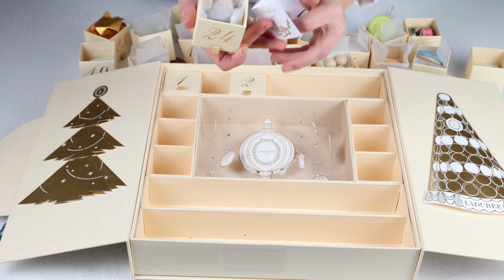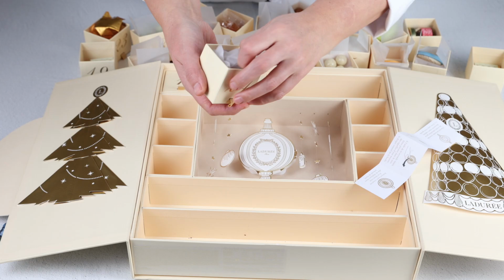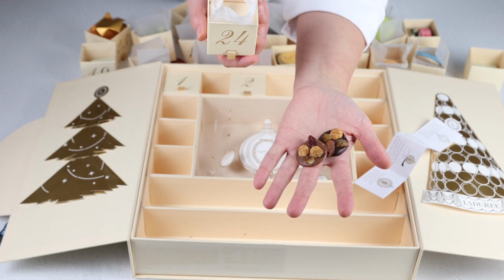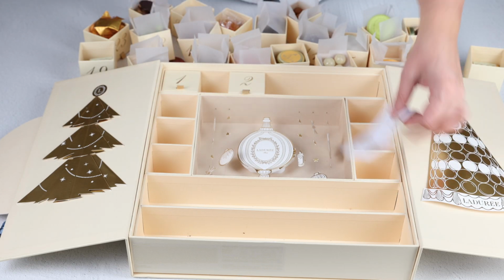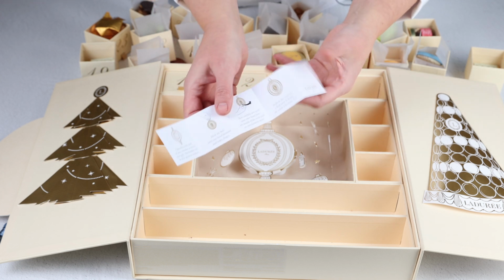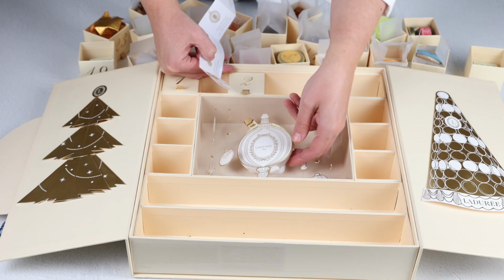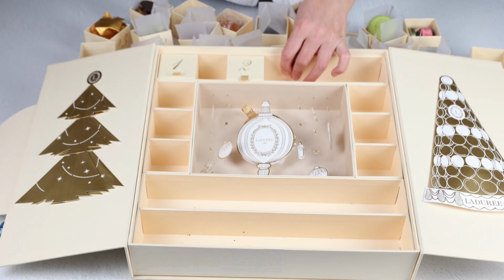Oops. And number 24 is, oh, look, so cute. This is number 24. And I think this is instruction. I have to read and see what it's all about. Oh, I think this one is like an ornament you can put on your Christmas tree, like in the last year's Advent calendar.